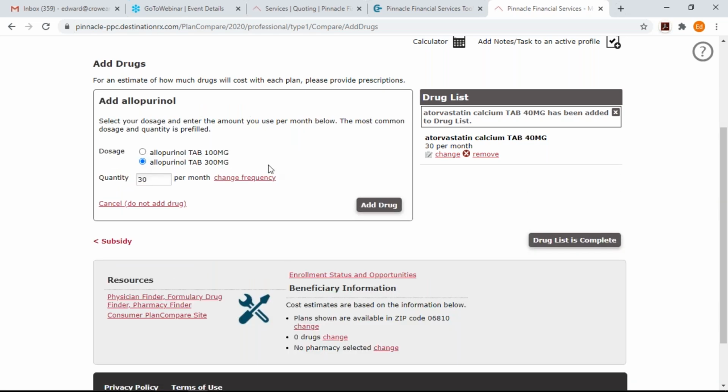If you put in a name brand drug and there's a generic, it's going to ask you, do you want to use the name brand or the generic? And that way you can choose the name brand or the generic. But for our purposes, we'll just go with allopurinol.